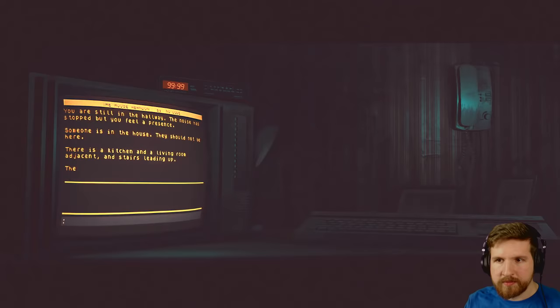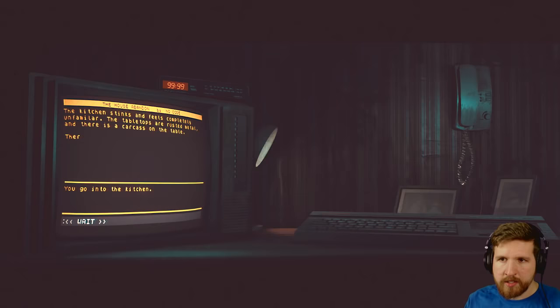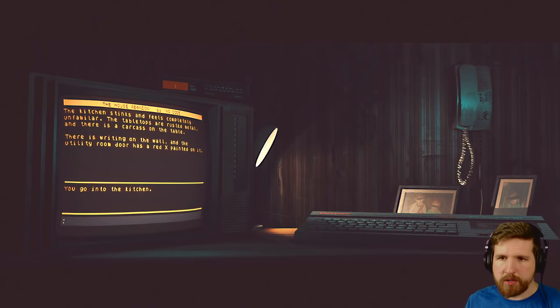Go to kitchen. The kitchen stinks and feels completely unfamiliar. The tabletops are rusted metal, and there's a carcass on the table. There is writing on the wall, and the utility room has a red X painted on it. Go to utility room. The door is locked. Something tells you that's a good thing.